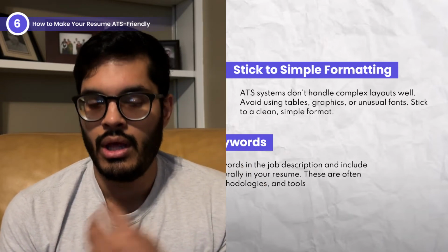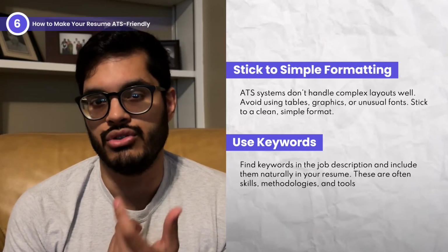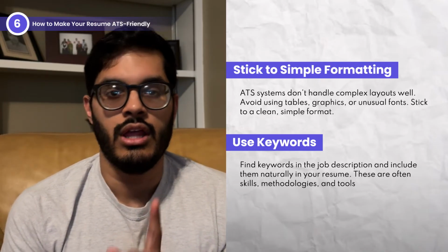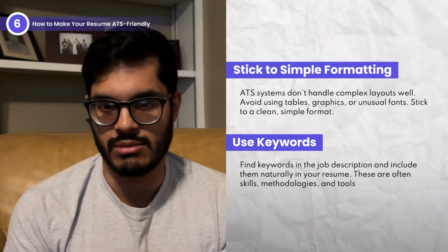Next, we've talked a lot about some of the details you want to have and focusing on those keywords. Look at those job descriptions that we mentioned and see where your skills are the strongest in what they're looking for. You want to highlight those and build them into the technology of your XYZ resume bullet points.